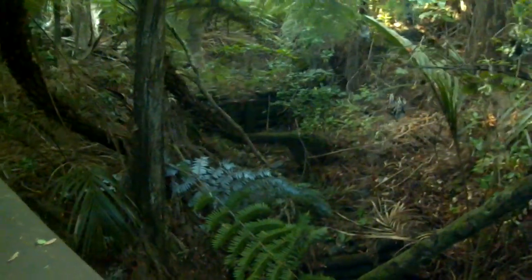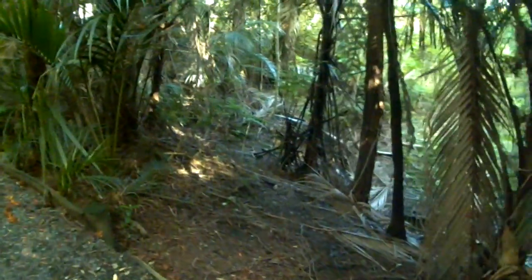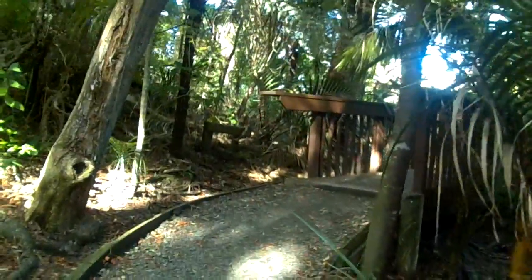When the water's running, this is like little waterfalls. Go on down through there. Oh, they cleared that out a little bit. Oh, there's a natural drain. Good people cleaning their shoes. And that is the end of Alice Eaves Reserve.